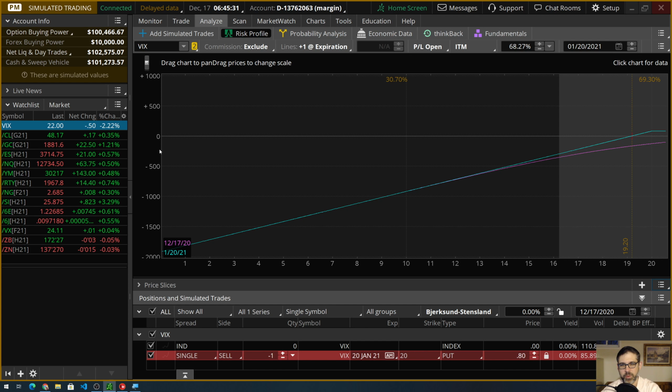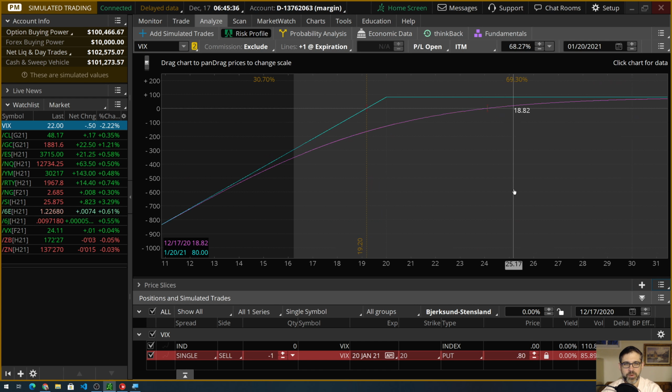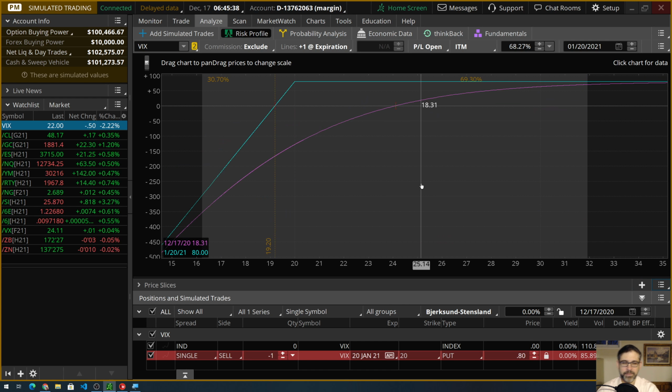And it would be 20. I don't know why I can't get down there. All right, so that's what we're looking at. Now, I'm cool with that trade, but I want to take a look in Tastyworks so we can see an alternate version of this trade.